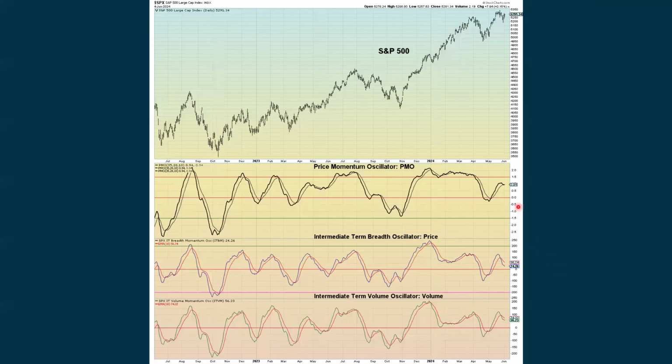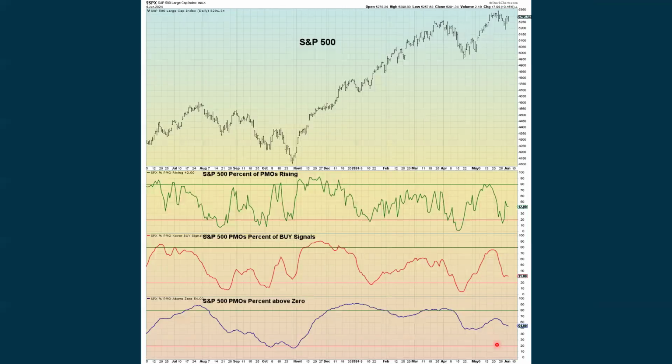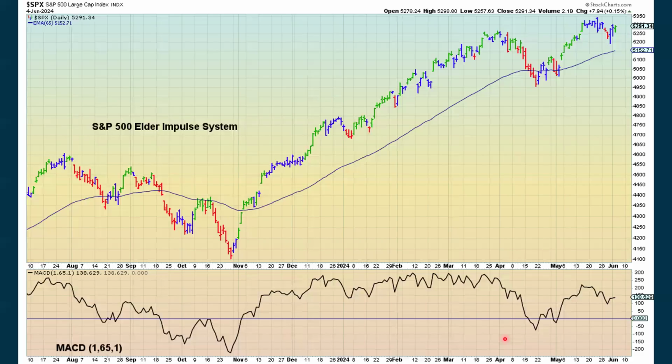Momentum, not really doing all that much right now because the market hasn't been doing all that much. The PMO is right on top of its moving average where we're still negative based on price and volume. Not really much of a change here with the PMOs that are rising. We're flat with the buy signals. We're slightly declining with the PMOs that are above 0.